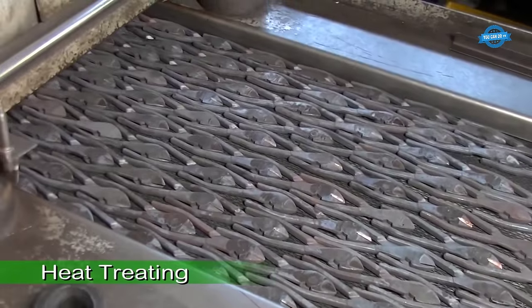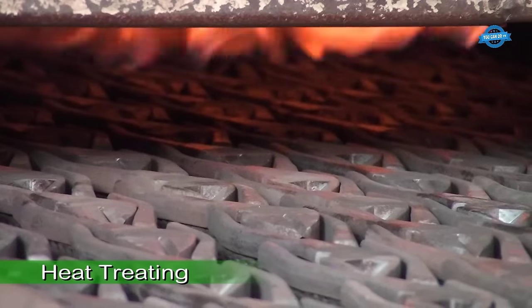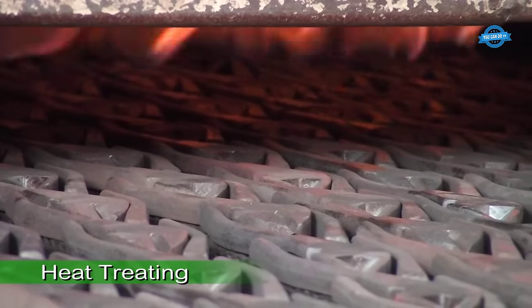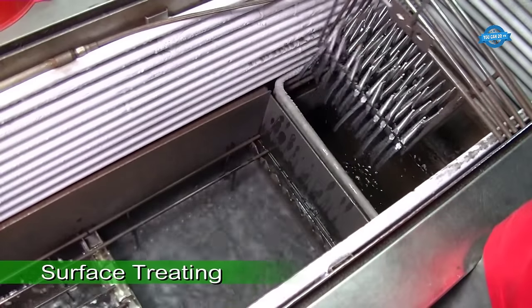Heat treating. Once assembled, the pliers undergo a heat treating process. Heat treating involves subjecting the pliers to specific temperatures and controlled cooling to maximize their metal strength and hardness.